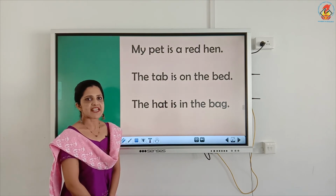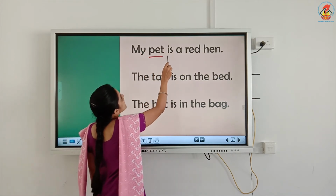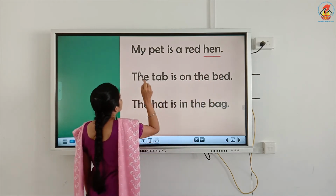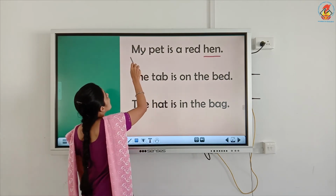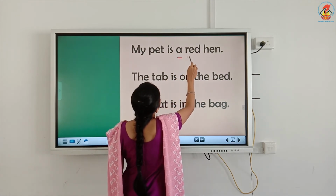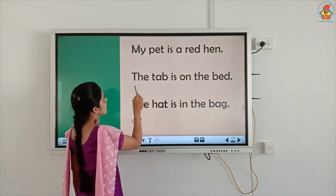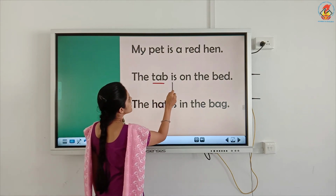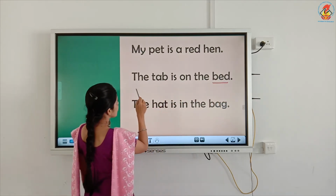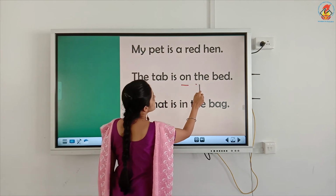These are the next set of sentences. My pet is a red hen. We'll read it once more. My pet is a red hen. Shall we move on to the next one? The tab is on the bed. The tab is on the bed.